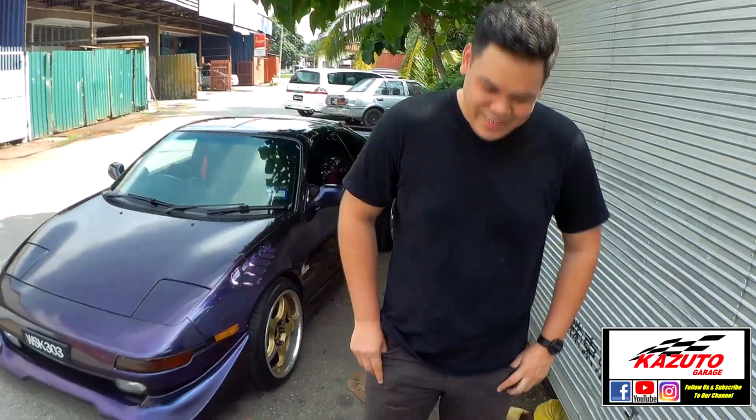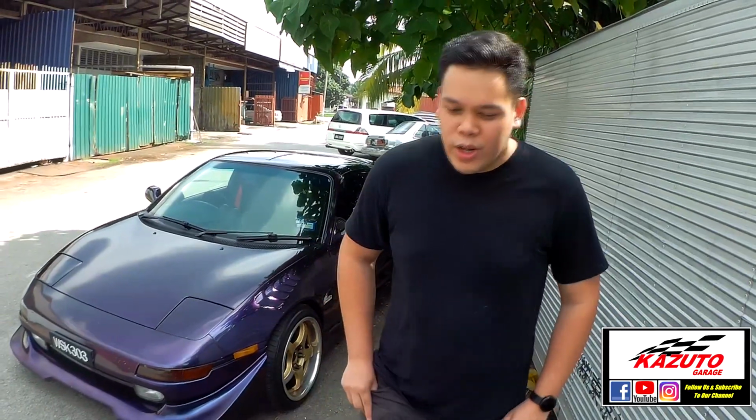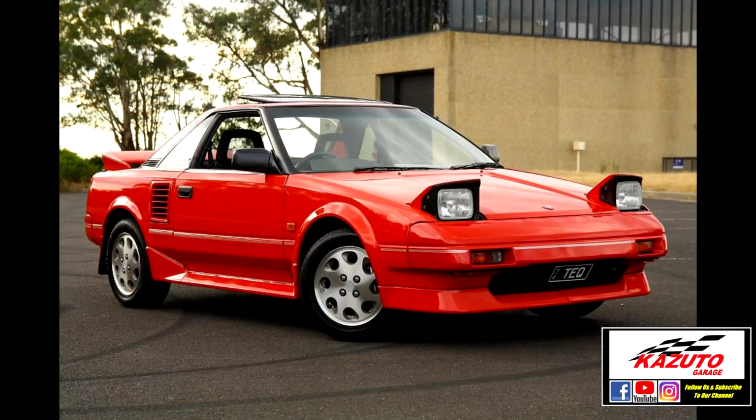So your parents are the ones who influenced you to have this car. Your parents are cool parents, man. Why are they into the Toyota MR-2? Well, they were into many cars, but one of the cars they liked a lot was the AW11 MR-2. Do they still have it? No, the car was a total loss. Okay. By you? No, not by me.